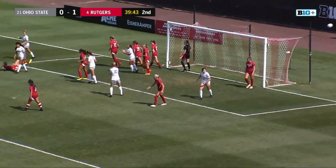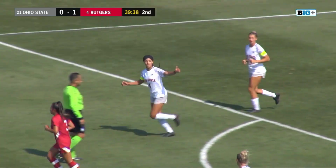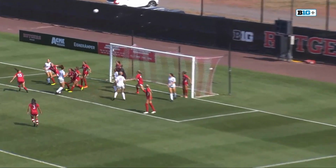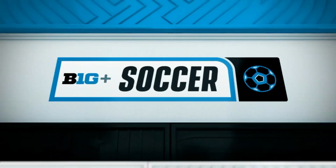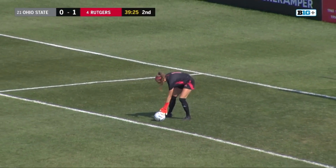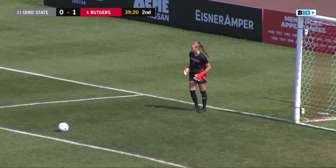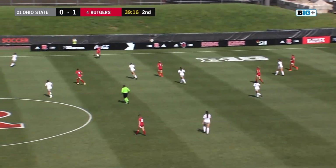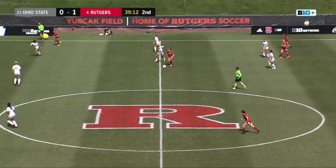Back post is headed by Barnett, but it's a little high, a little wide. A free header that time for Ohio State. That's the second free header we've seen off of corners. First half for Rutgers, it was Emily Mason missing the target. And now it's Barnett missing the target. So the center backs have had the chances. Yes, and that one was more of a clearance. Mason headed it down, but just didn't get it on target. That corner, by the way, the first one of the day for Ohio State.